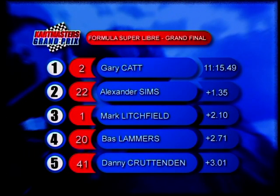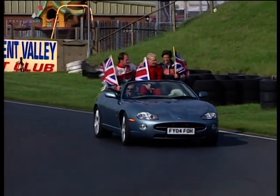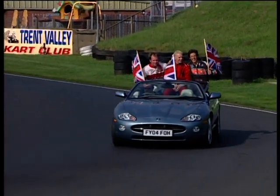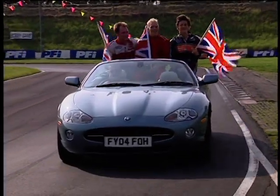A fantastic win there for Gary Catt, who eventually solved the challenge from 2nd place Sims, Mark Litchfield 3rd, Baz Lammers 4th and Danny Cruttenden in 5th. So our top 3 take a well-deserved lap of honour after what was a fiercely fought final. Let's join Chris, who's with the winner.